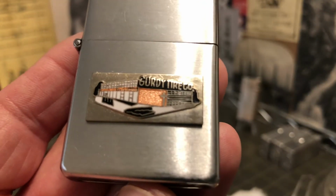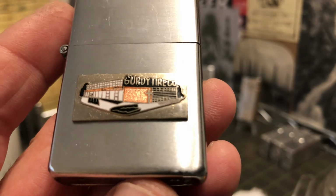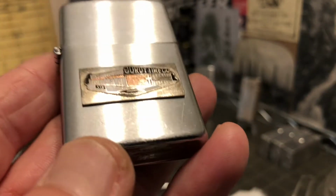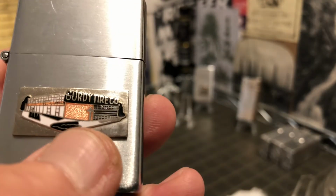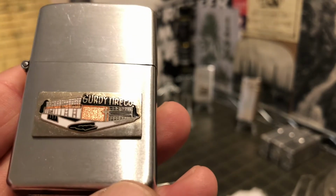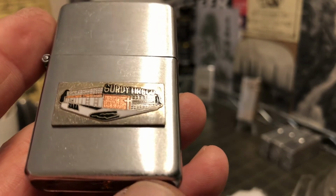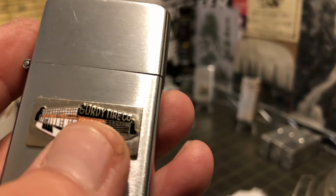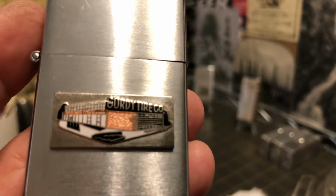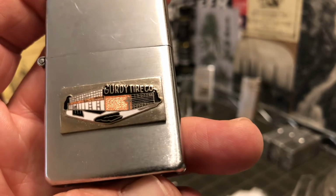From a quick search on Google, I believe the GORDY Tire Company is in Atlanta, and I think still in business. It's a really cool emblem here. I believe enameled. You can see white and black, some sort of bronze or brass or copper color. It's a building, it looks like, with a sign on it for the GORDY Tire Company. I did not see that sign when I looked it up, and I tried to look it up, but I didn't see that. I couldn't find that building on Google.